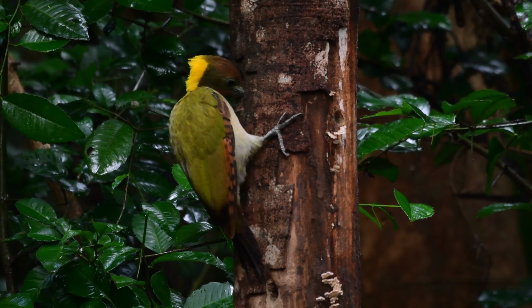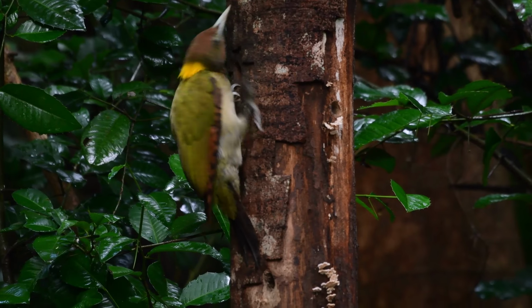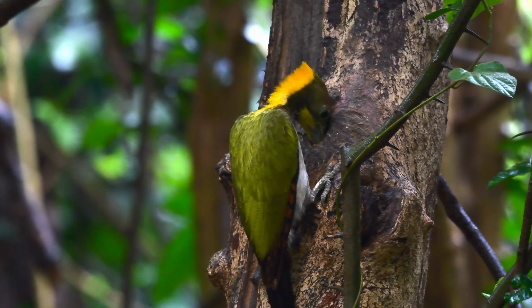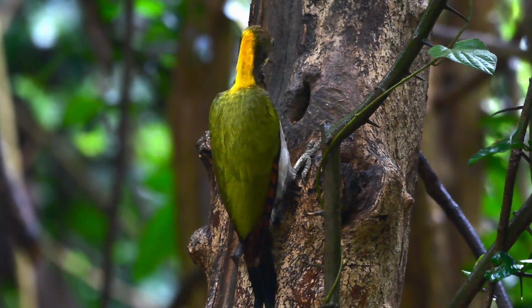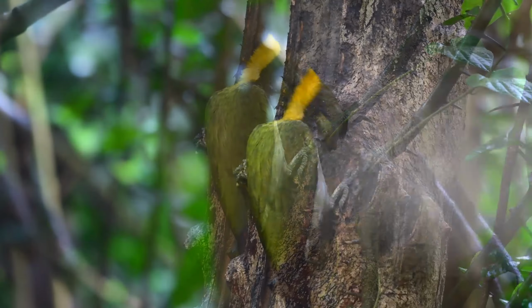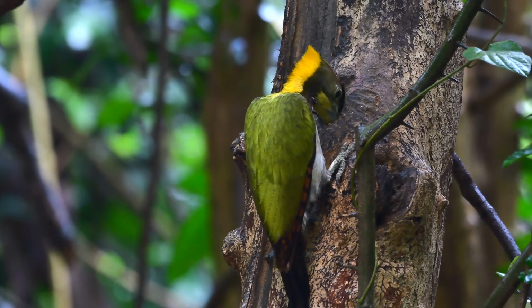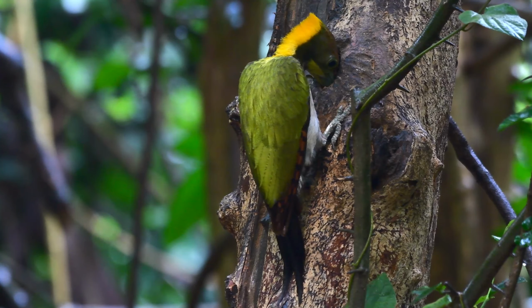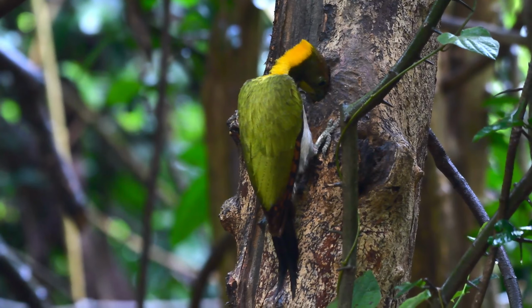They're found in various forested areas, but most common in hilly and montane areas. Not really a woodpecker that you would find in parks or cities. Generally, they like to forage on trunks and along branches, usually in pairs, sometimes flocks, and obviously sometimes alone.